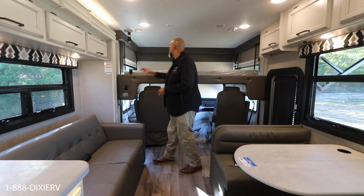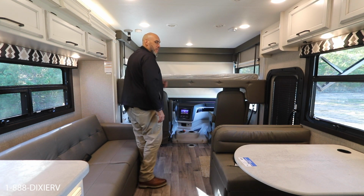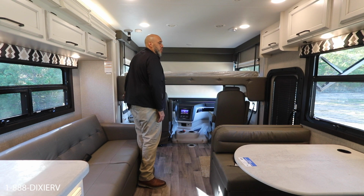The other thing you'll notice is there's a light switch up here. Again, that light switch will not operate until the bed is all the way down. Once it's all the way down, it'll go. That way, if you ever put the bed up and can't remember whether or not you remembered to turn the light off, you don't have to worry about that. It will turn it off for you. It will disconnect on its own.